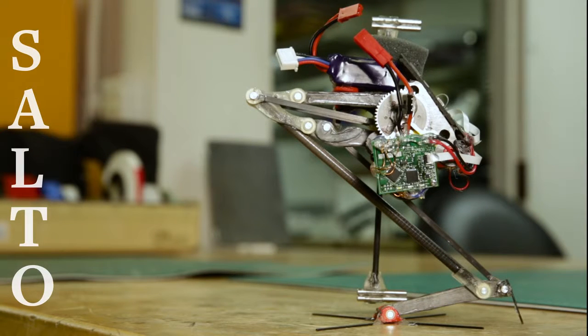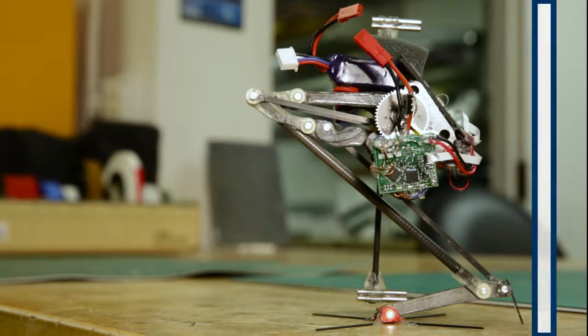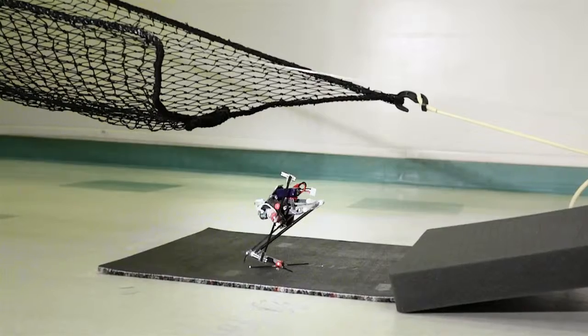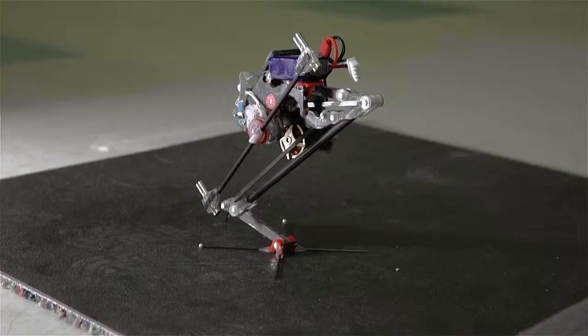This is Salto, which stands for Saltatorial Locomotion on Terrain Obstacles. Saltatorial being the Latin word for jumping, and it's the word biologists use when referring to jumping animals. And the special thing about this robot is that it can jump higher and faster than any other robot that's out there right now. It has 56% more vertical jumping agility.